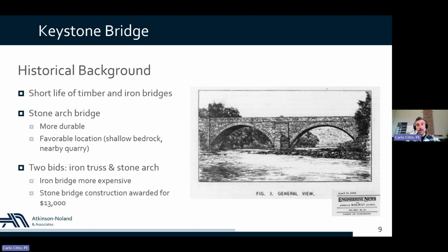In 1888, the city decided to replace the latest iron truss bridge. I believe that it was structurally deficient, and they decided to switch and try to use stone. The location was particularly suitable for the use of stone masonry because there is a shallow, competent bedrock that can carry a lot of weight, and there is a nearby quarry where the native limestone can be sourced and brought to site, so it's a good location to build a stone arch bridge. However, two bids were requested, one for an iron truss and one for a stone arch bridge. And actually, it's reported that the stone arch bridge was cheaper to build, and the project was awarded for roughly $13,000 back in the day.